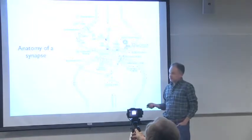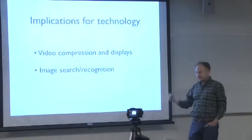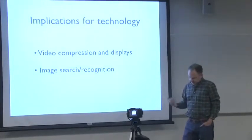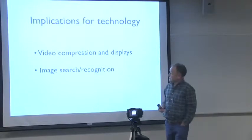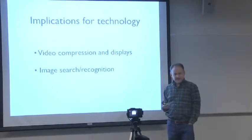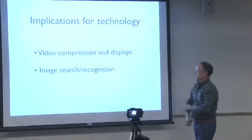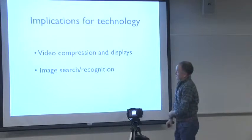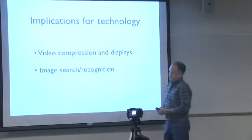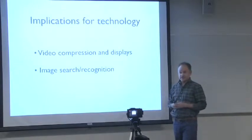But what I want to try to touch upon today is maybe 2 ways I think that this is things that are sort of spinning out of this field, and ways that will affect technology and also potentially art, things that people think about here as well. So there's 2 areas I think in technology where this is going to be particularly useful as we learn more about the visual system and how the visual system represents information.